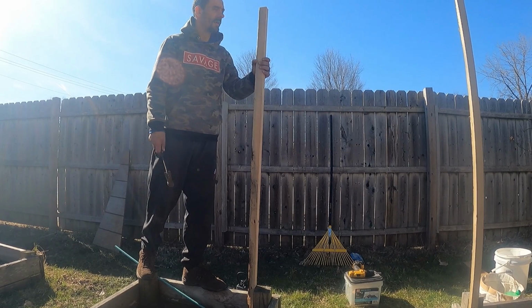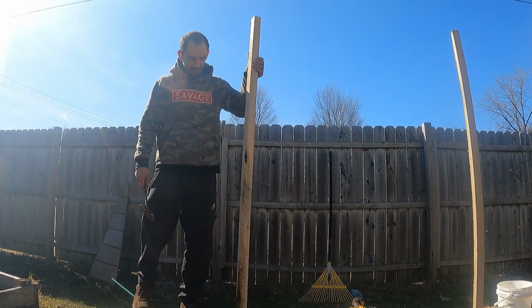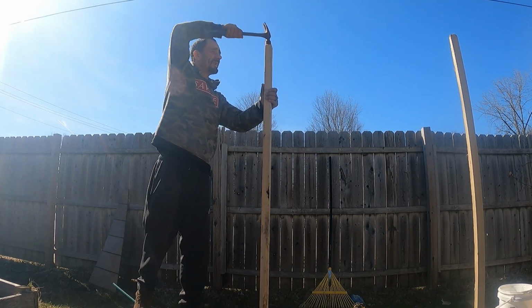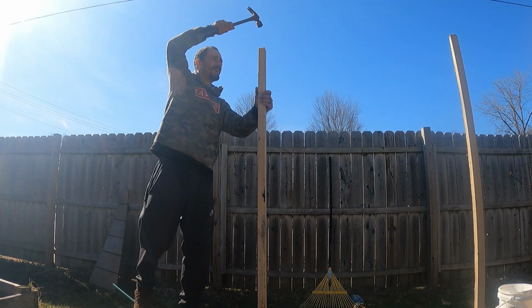Don't mind the traffic in the background because we do live in the city. For the time being, we are working on saving up money to get a piece of property.